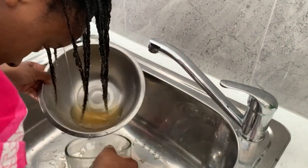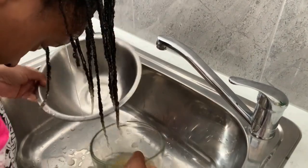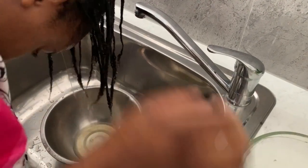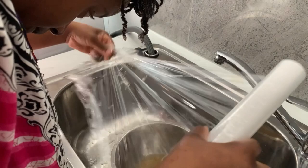So as you can see, I'm just rinsing my hair over and over again, because this will help to saturate the scalp and the hair. You don't want to rinse just once, because maybe the cactus water or the cactus gel is not coating all the hair. So you need to make sure that you are doing it many times.